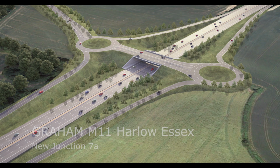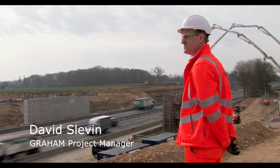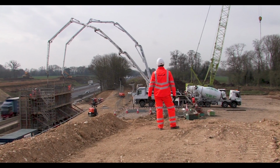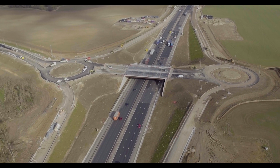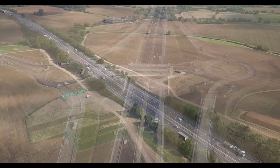My name is David Slevin and I am the project manager for Graham, working here currently on the M11 Junction 7A project. The M11 Junction 7A project is essentially a scheme to improve connectivity into and out of the northeastern portion of Harlow. Today we're standing out in the actual motorway junction section of the scheme, where we are creating a new junction with 4 new slip roads onto the M11.